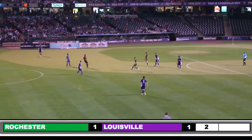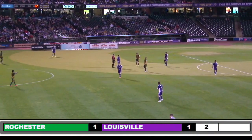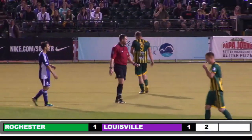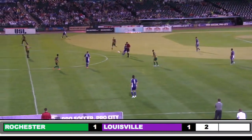And there's a whistle here. Ooh, wow, that was interesting. Louisville tried to go quickly off the free kick. Almost cost them. Yeah, almost did. That was a heads-up play by Rolfe there. Of course, the ref hadn't quite resumed play.